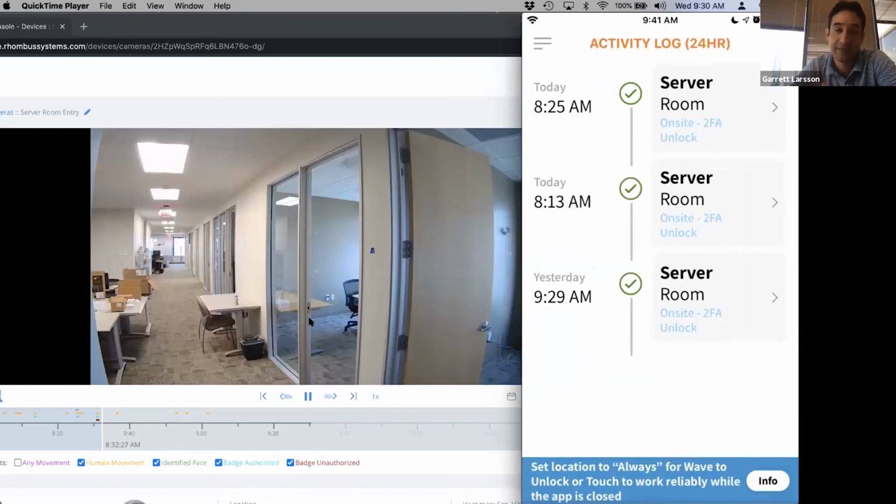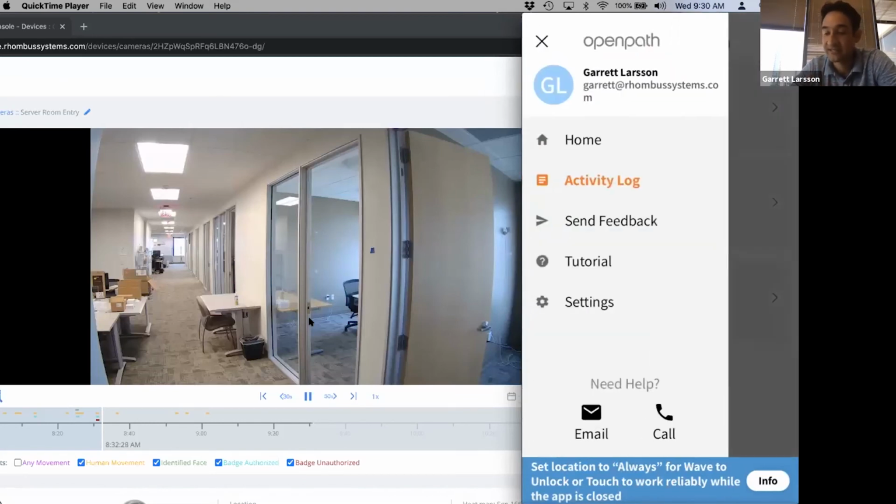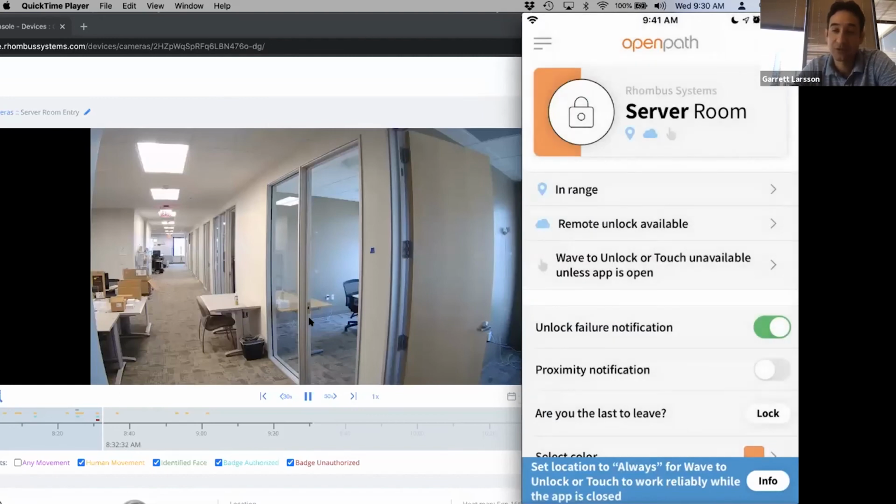So you get the same access that you have for mobile. And just like Lance was talking about before, which I think is really important, we use the same feature all the time here at Rhombus as well, the ability to do things like remotely unlock. You have workers, you don't want to be on site, you want to just remotely let them in. You can do the same thing here. You click it and it automatically unlocks for you, and the door is unlocked for that person.